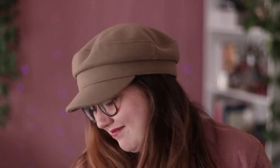Okay, now moving on to Target. First thing I got is this hat. Now, I didn't think I was gonna like it, I'm gonna be honest. I didn't know how I was gonna feel about it, but I wore it the other day for my birthday celebration with my parents and my family, and I'm obsessed. It's so cute. It's giving me 1970s vibes. It's like a fun contemporary twist on a vintage sort of style, and I absolutely love it.